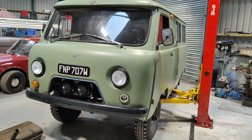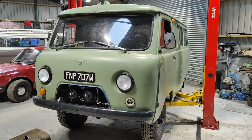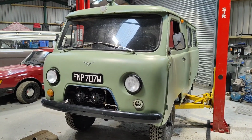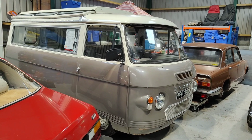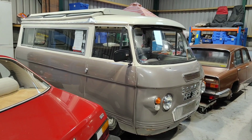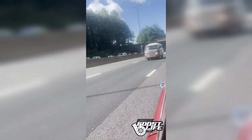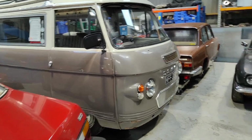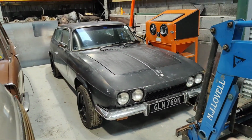I've also got a 1981 UAZ 452, which is a Russian four-wheel drive van, and currently getting fitted to it is a Saab 2.3 Turbo. And I've got this, which is a 1968 Commer Wanderer, that has a Saab 2.3 Turbo fitted to it. I've also got a Reliant Scimitar, that's got a Saab 2.3 Turbo fitted to it.